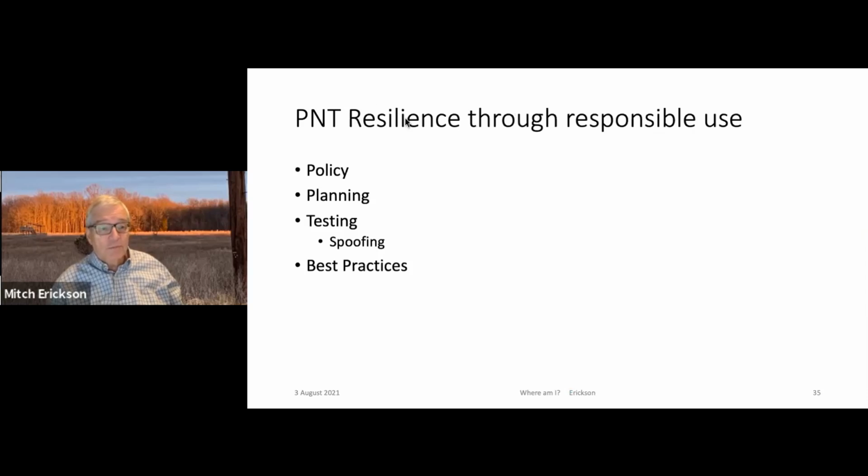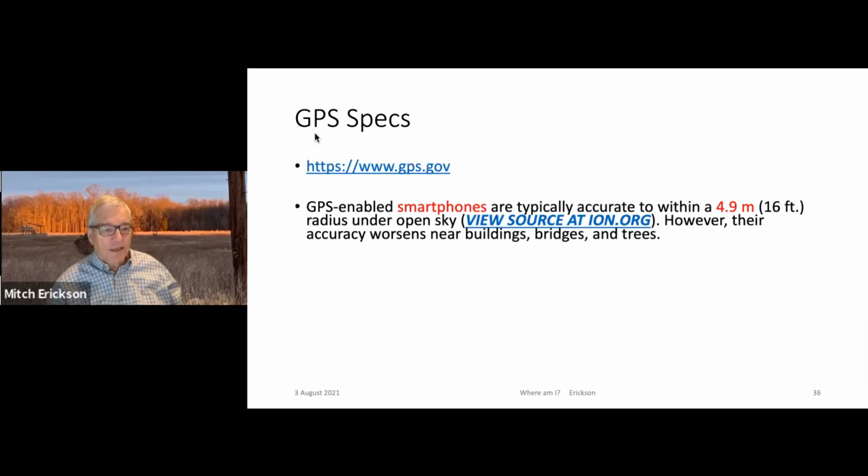So the way we keep the system going is obviously we have policies. Obviously we have people working on plans. Sorry about that.